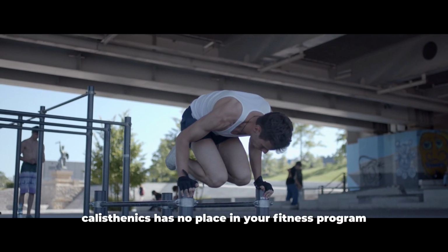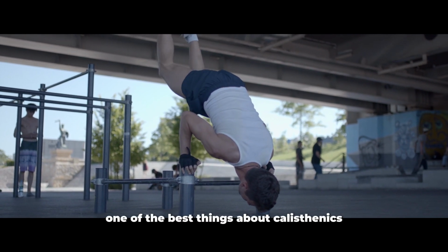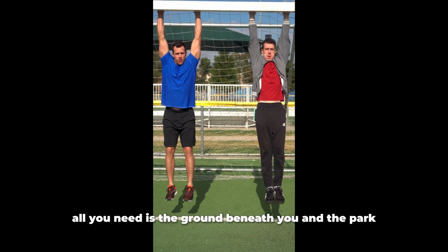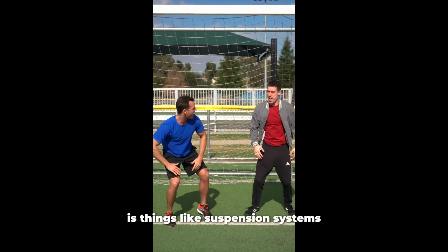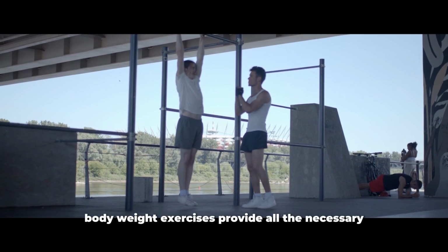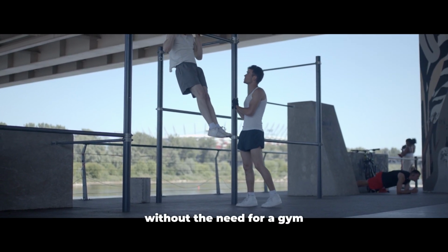This doesn't mean calisthenics has no place in your fitness program, it's just about understanding its role. One of the best things about calisthenics is that it's completely free. All you need is the ground beneath you and a park with some bars. The only equipment you might invest in is things like suspension systems or gymnastic rings. For beginners, body weight exercises provide all the necessary compound movements that are typically found in a beginner program, without the need for a gym.